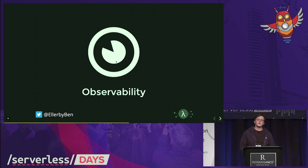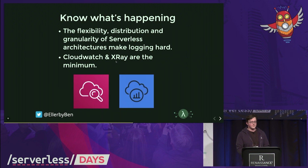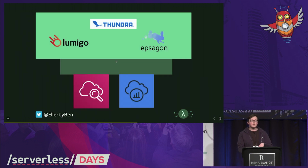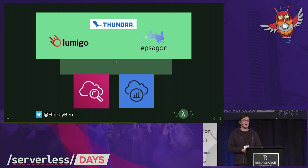Another classic security checkpoint, but particularly different for serverless applications, is observability. Basically, know what's going on. So CloudWatch and X-Ray are tools for logging and tracing in AWS and are extremely good, but probably the minimum thing you need. They provide you the data, but I would suggest leveraging a third-party serverless observability provider to give you the full insights into your application.